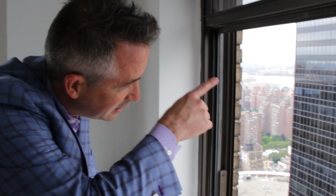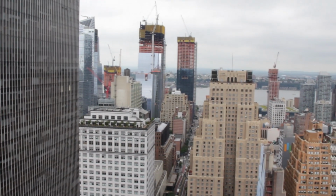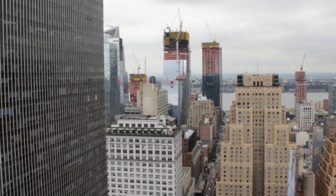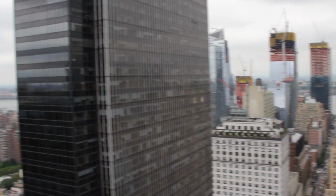For example, Hudson Yards, a world-changing event for the island of Manhattan, the largest commercial real estate development project in probably 100 years that's hit New York City. Rents there, $180, $150 a square foot, designed for a certain type of company, a certain type of individual. It has a presence, a city within a city.